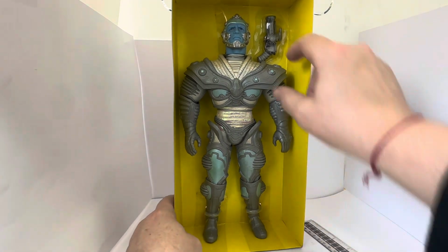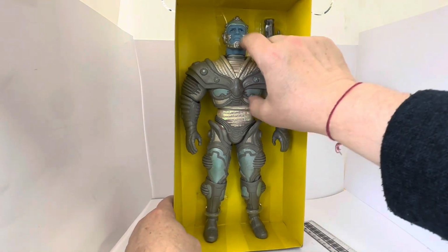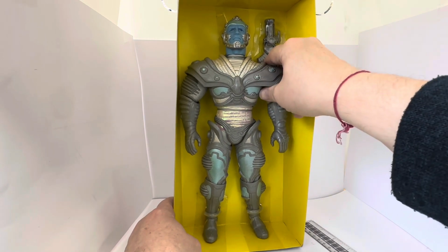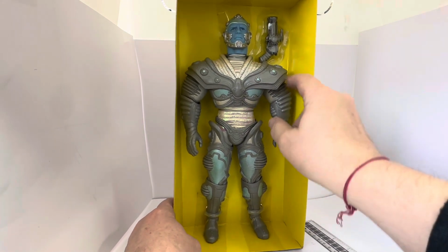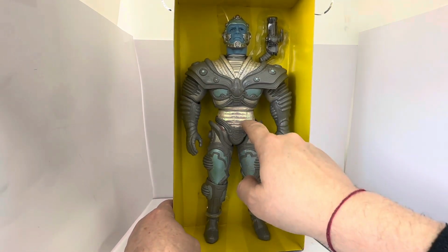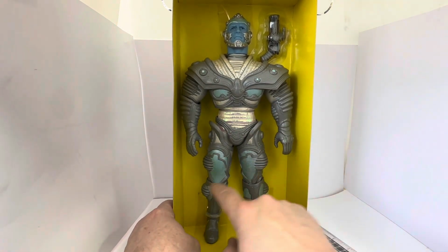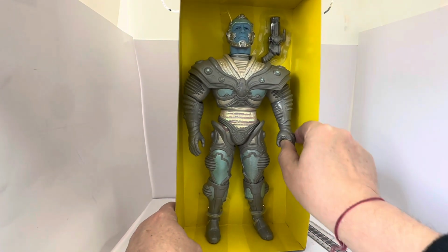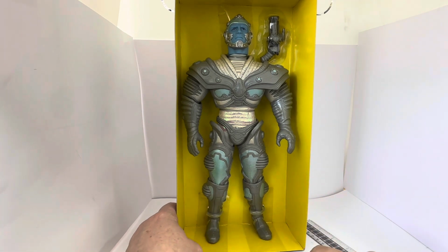So let's do that again. So that's his shoulder pad, and I don't know whether that comes off or not. I imagine that probably does. Say articulation, neck, tops of the shoulders, elbows, waist, tops of the legs, and the knee joints. No hand articulation and no feet articulation, but he does come complete with his ice blaster at the top there.